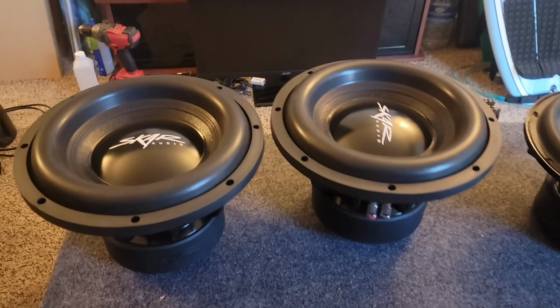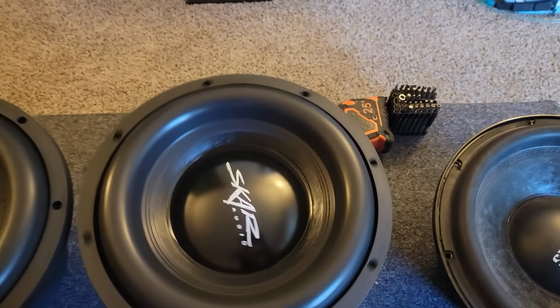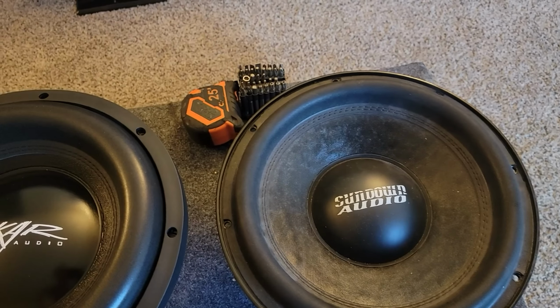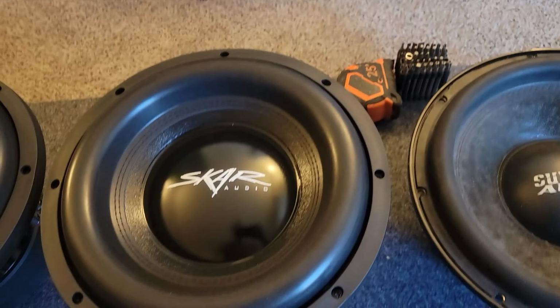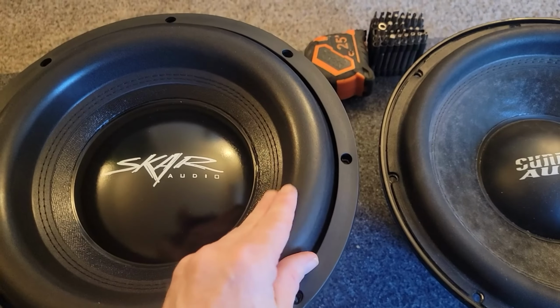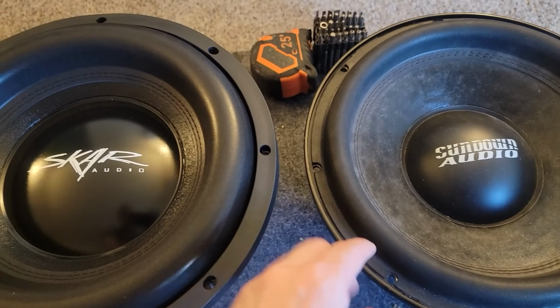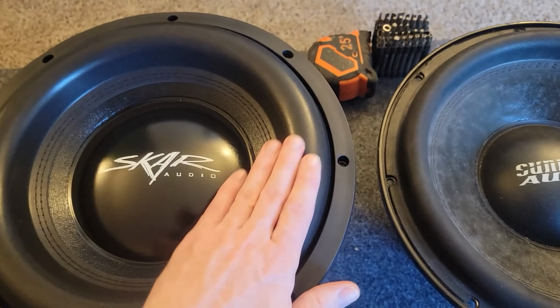So here they are, the two Skar Audio EVL 12D4s next to the old revision Sundown SA-12, revision 3. This is the 750 watt version. The first thing that pops out is the surround on this is way beefier than the Sundown. I don't know if you could see, but yeah, it is really beefy. The surround on this is extremely impressive.